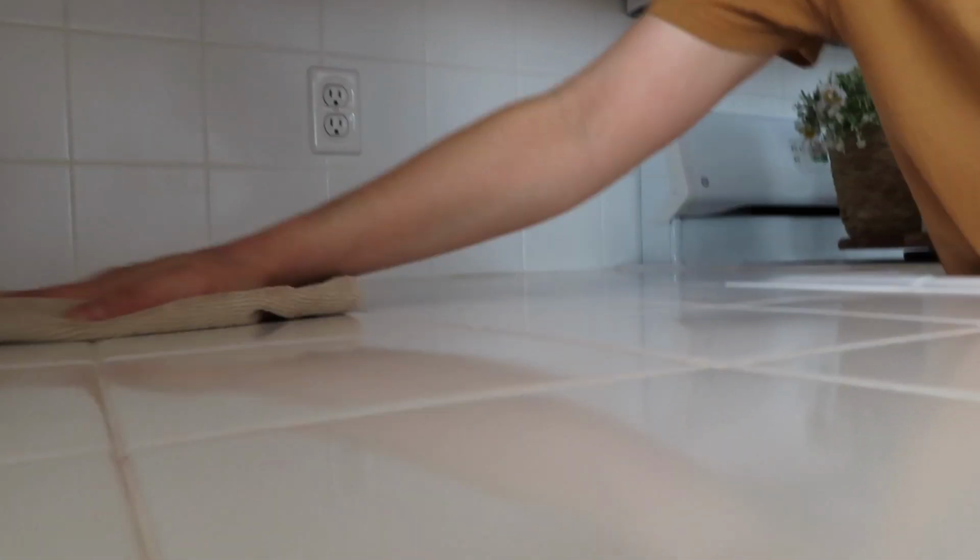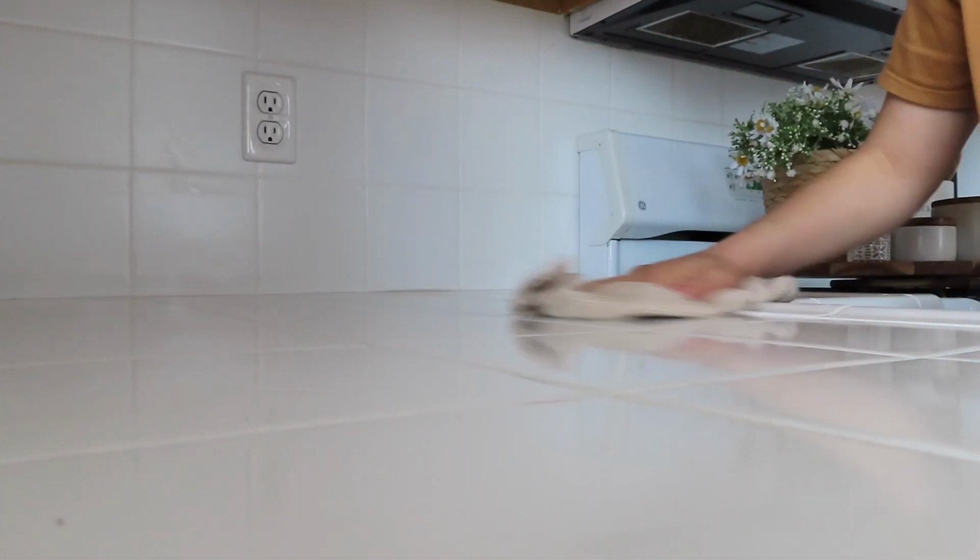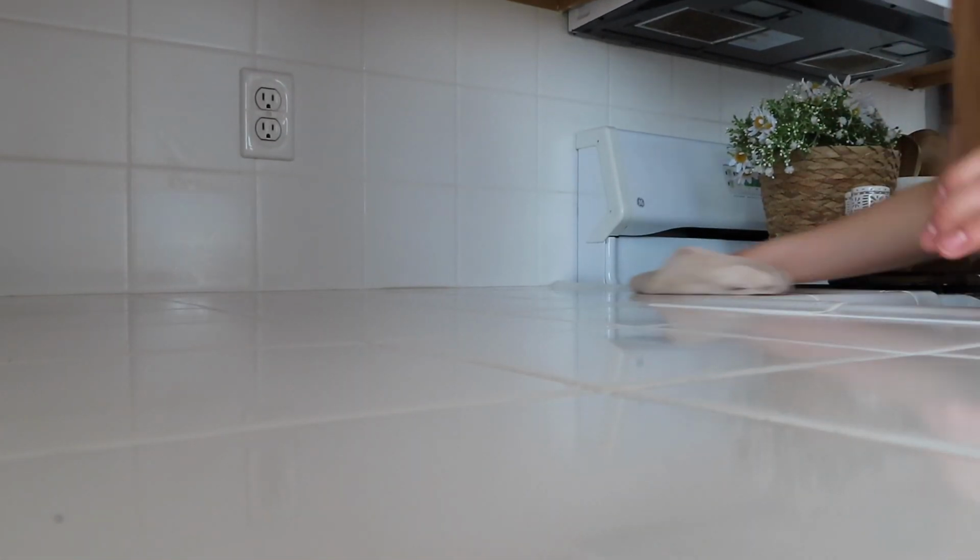I am obsessed with it. It has become my new cleaning product for my kitchen, and I absolutely love it, and I highly recommend it because it makes your kitchen smell super amazing.